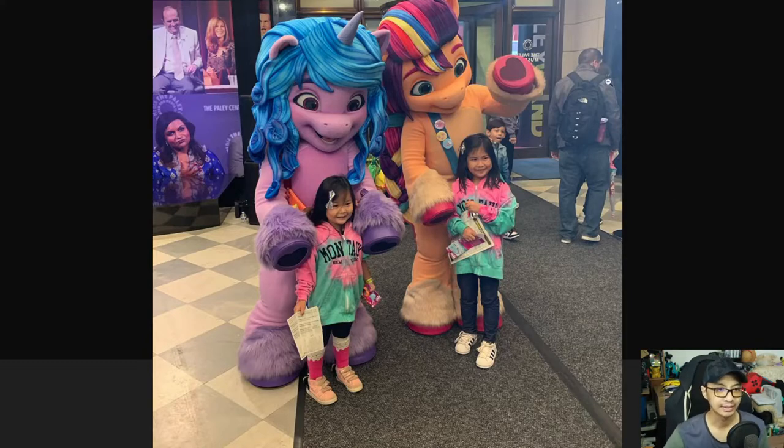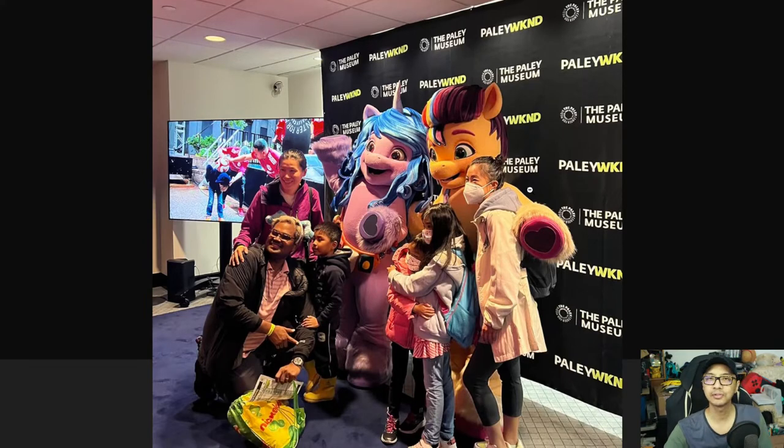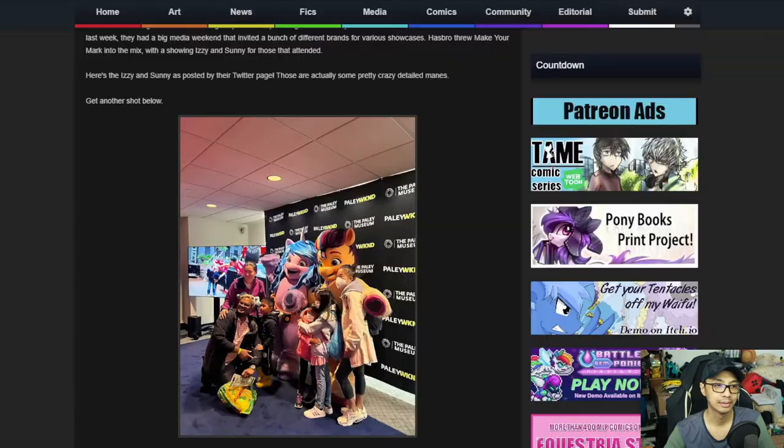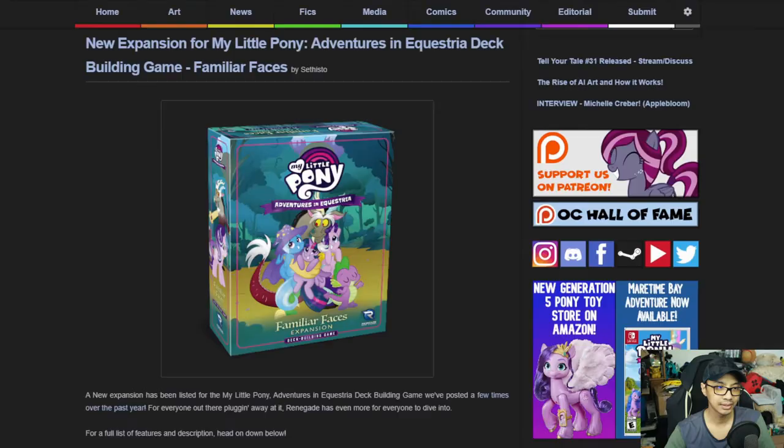Other details you can see here is just that it's a different kind of suit from what we've seen before. If you've seen the G4 on-stage suit, those were nightmarish. So I guess this is a step up. Granted, it's not quote-unquote show accurate, but hey, at least they're not the ones that we saw before. Those were scary, yes. So anyway, let's move on to the next news.